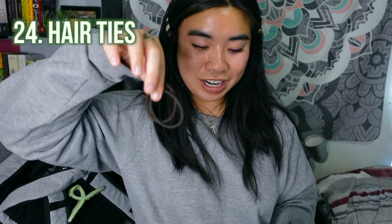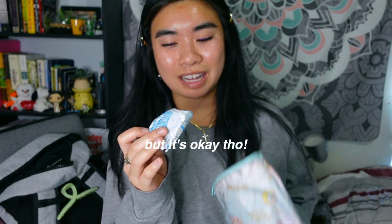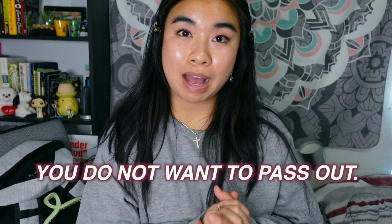Hair ties, very, very essential to have. When you're eating, you just want to get all your hair out of your face. Anyways, these are gummies. I've probably had them in my bag for a couple years now, but just in case I'm in a pinch where I don't have food and I feel like my blood sugar is low and I'm going to pass out, it's always good to have some gummies, even some candy in your bag, because you don't want to pass out. And my dad has always told me, even if you're hungry, just go to a vending machine and buy a bag of chips, because it's better to have something in your stomach than nothing at all.